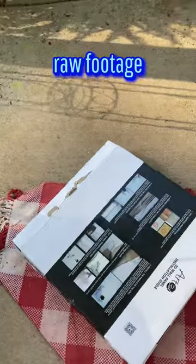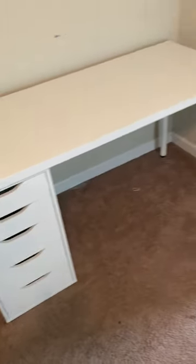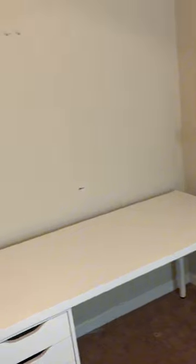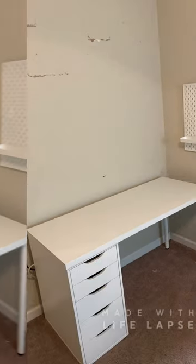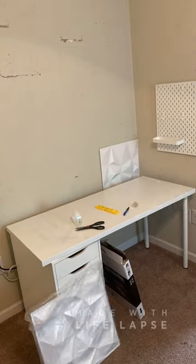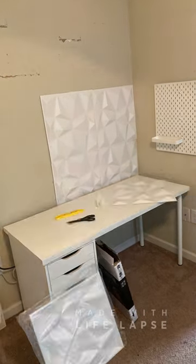Eventually. I think my 3D art panels have now arrived. So now that the 3D art panels have arrived, there's nothing else I can really do but put them up on the wall, so here's a time lapse of me putting them up. So now that the 3D art panels are on the wall, they look really good, by the way.